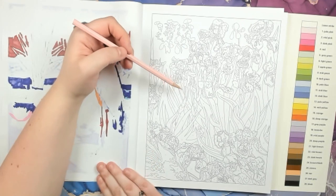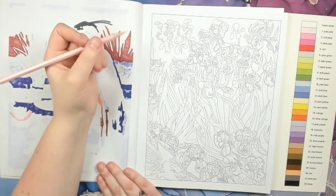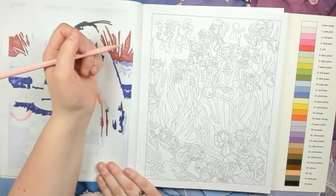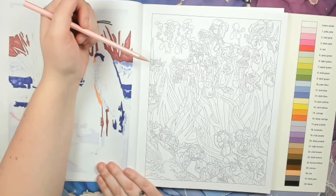I do see some of the other numbers of the colors I pulled out, so maybe we'll have to jump to those, but that's okay. I didn't really look too much at the picture. I knew it was flowers, and I was thinking I'll just pull out the first 14 colors and we'll go from there. Let's see if they have any number twos or threes. Number two is a mid pink and number three is a dark pink. And those would look really pretty for flowers.